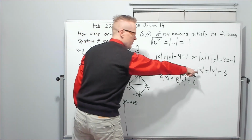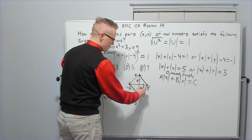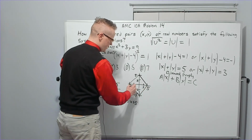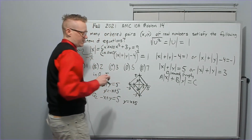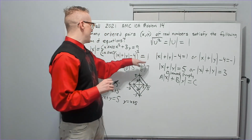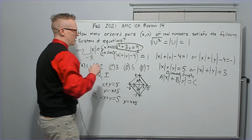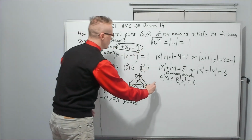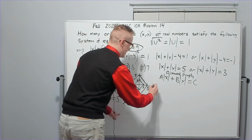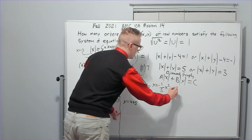So what about the other one? It's going to be the same thing, but at 3, 3, negative 3, negative 3, another diamond graph. And it should look something like that. All we have to do now is graph this expression here, which kind of got crowded with my other explanation. So I'm going to move the x squared over and divide by 3. y equals negative 1/3 x squared plus 3.